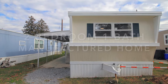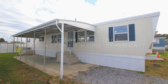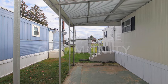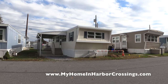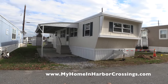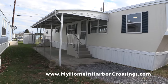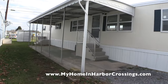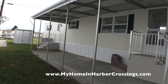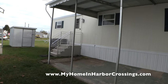Today we're looking at a two-bedroom, one-bath at 32 Larned Avenue in Harbor Crossings Manufactured Home Community, which is a land lease community. So this house has been completely gutted and renovated. This home is a 1967 Marlette and it has been painted this beautiful pale yellow with new blue shutters. This is the outside of the house.